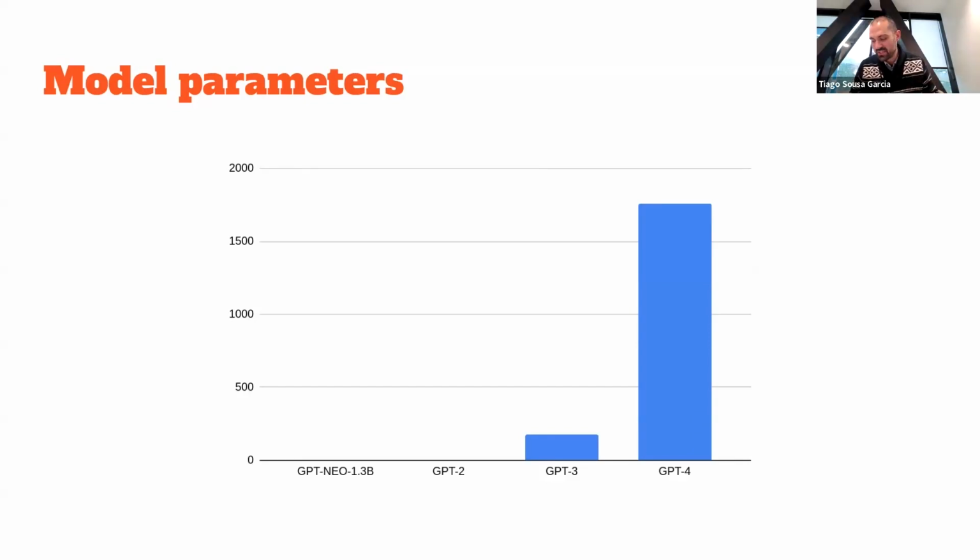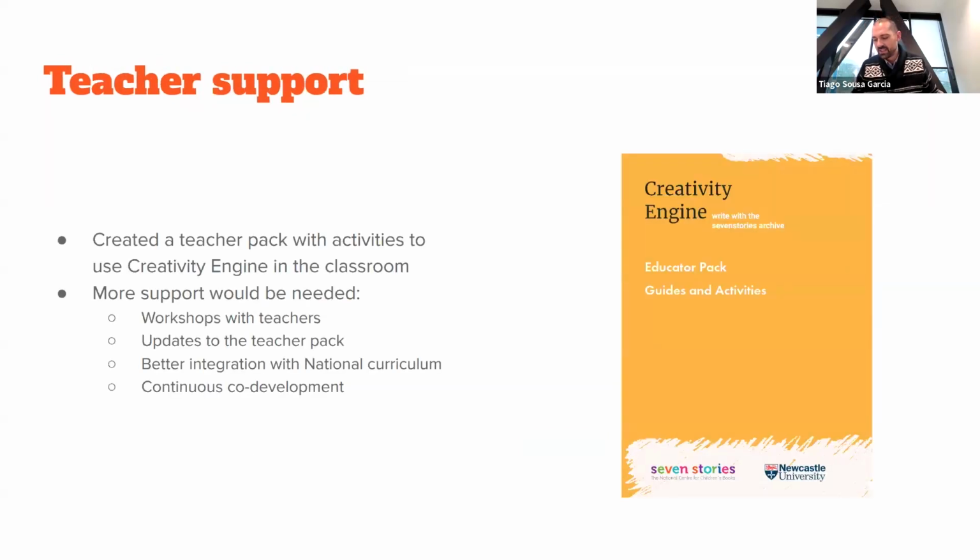As I said, it's not a straightforward measure of the quality of the model, but it is indicative of the potential of the model, right? So the potential of GPT-4 to do something better is many orders of magnitude bigger than the model that we're using. The other big challenge we're having is about teacher support.